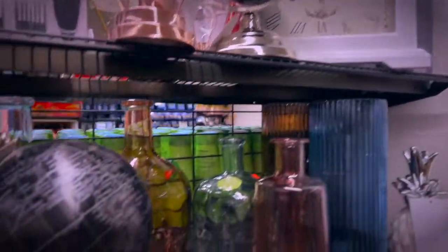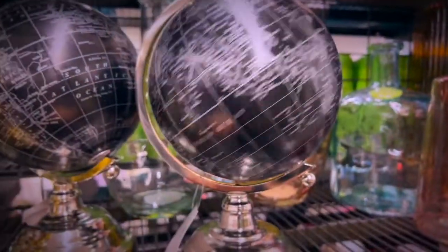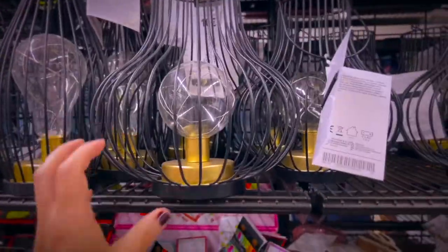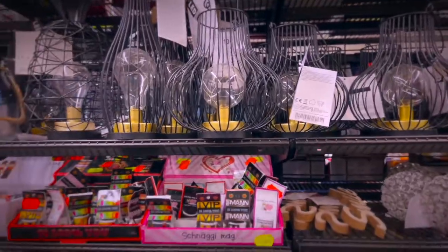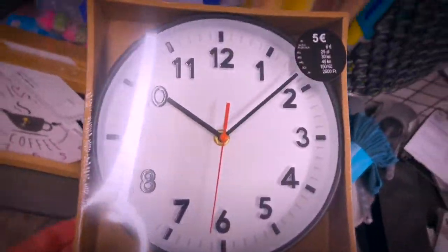I definitely need a clock, and one that I can see very clearly because you know, when you get older your eyes don't get really better. I have fallen in love with this type of industrial style. Check out the exposed light bulb. This clock here is very clear to see and super good price for €5.